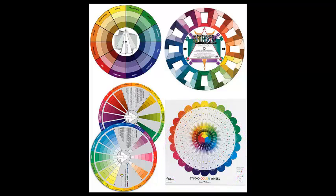Having a collection of color wheels like the ones we've talked about that illustrate different theories means you have multiple color combination ideas at your fingertips. Whenever you feel like you're falling into a rut with color palettes for your layouts, just try switching up the color wheels. Now that you have several resources for color scheme ideas, let's talk about putting those ideas into practice.